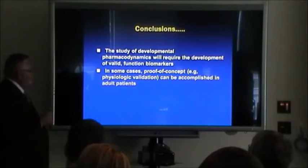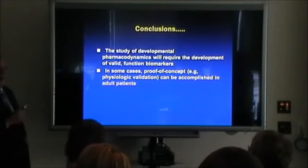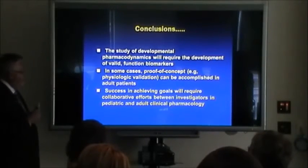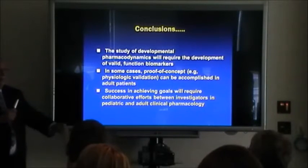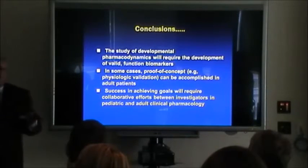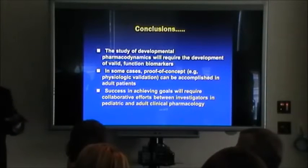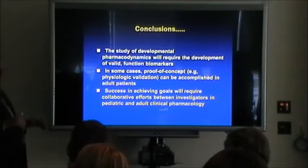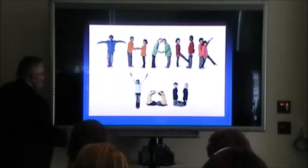In some cases, proof of concept can be accomplished in adults. In other cases, not. So, a success in doing this is going to require collaboration between people who understand the molecule, who understand the physiology, and who understand the disease. Teams of people make sense of this stuff. Very few of us can do it in isolation.